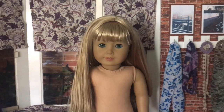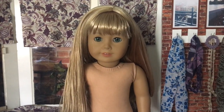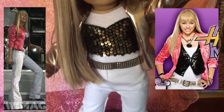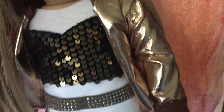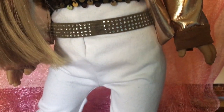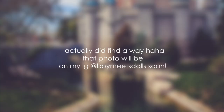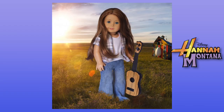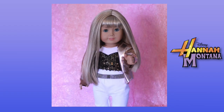Hannah is the same doll with Isabel's wig and American Girl clip-on bangs. Her outfit was mainly inspired by this. I'd say this is like a season 2, just entering season 3 look. I couldn't think of a way to cleverly put Hannah and Miley in the same photo together. Then I realized it's because they're never together, so I did 2 different photos. Here's Miley, and here's Hannah.